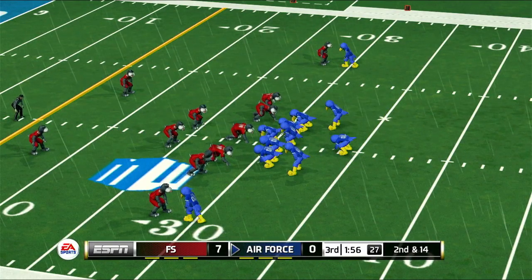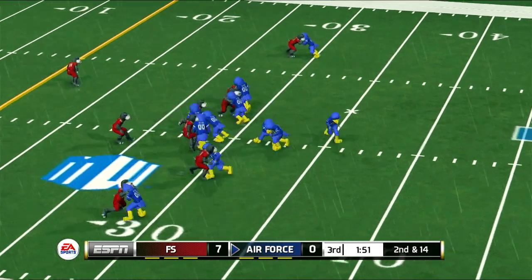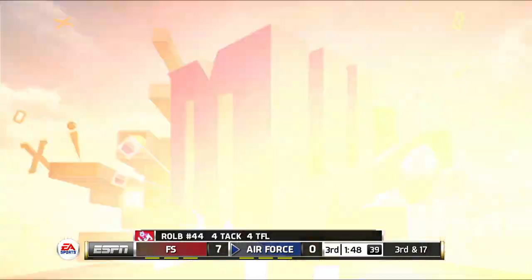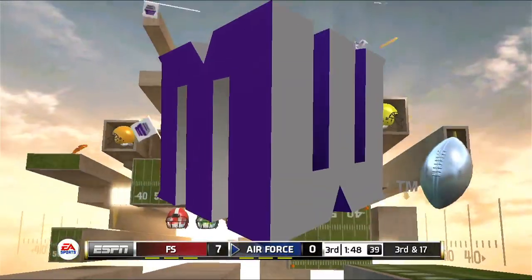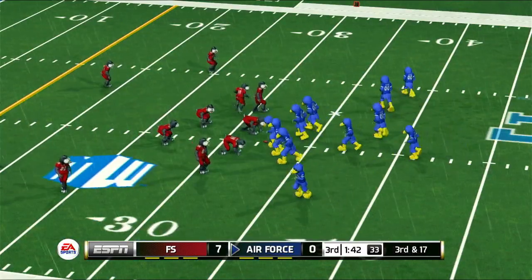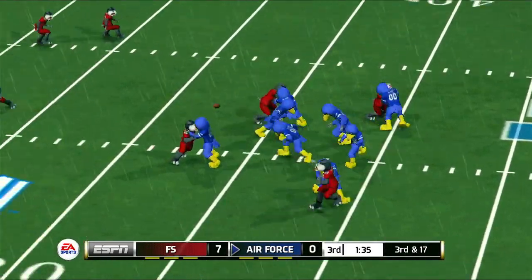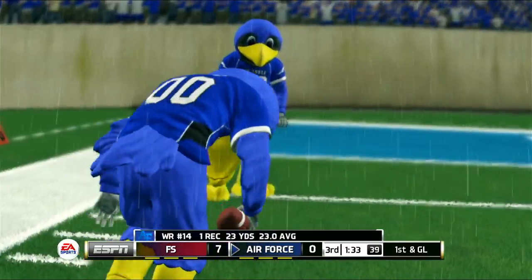White 80! White 80! They'll knock it down for a loss. That is a loss of 3 yards. That'll bring up third and long. Third down, and they need to get it to the 15. He fires left side. Huge play, and it's going to be first and goal.